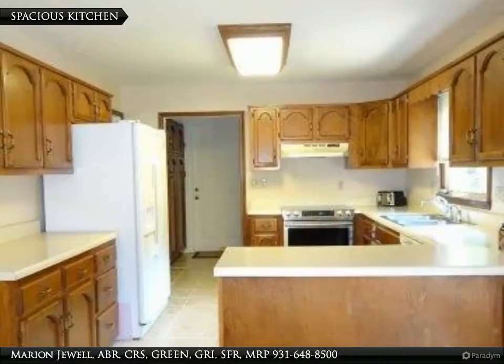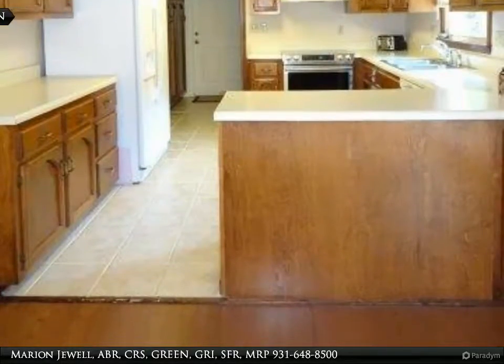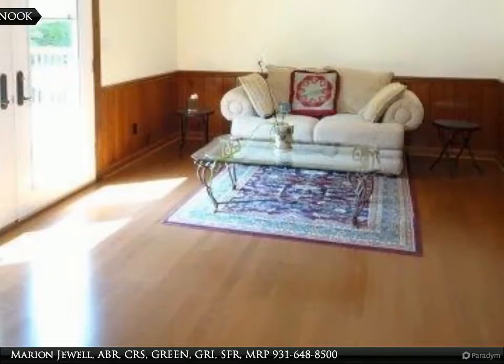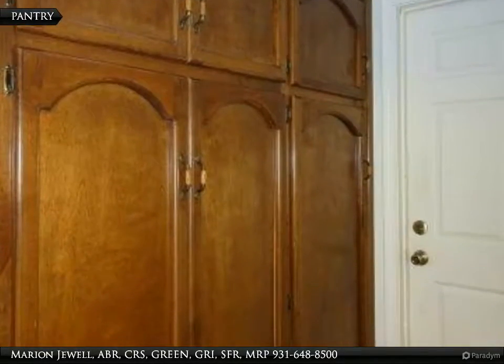The large kitchen has all appliances and abundance of cabinet and counter space. The breakfast area is currently being used as a sitting room. There is also a huge built-in pantry in the breezeway.